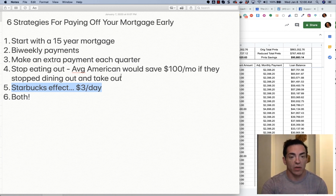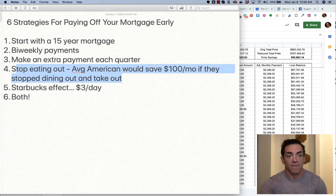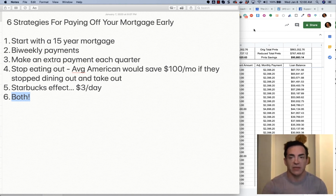And then I want to look at what happens if we take our food budget and our coffee budget, and we discipline ourselves and put that into our loan. We'll look at that too. So those are the 6 strategies, and we'll be able to test them with this spreadsheet.